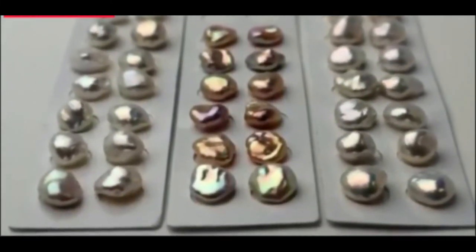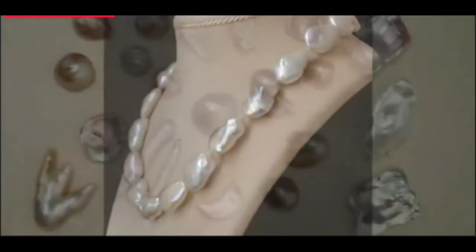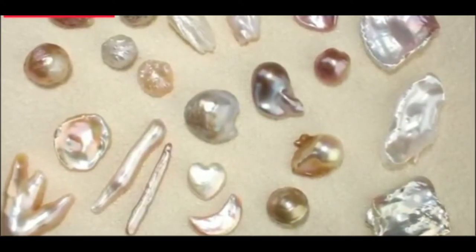Because nacre is a precious material, Keshi pearls are highly prized, being made up of nothing but pure nacre. For this reason, they are sold by weight like gemstones. All natural Keshi pearls are unique treasures of rare and precious material.